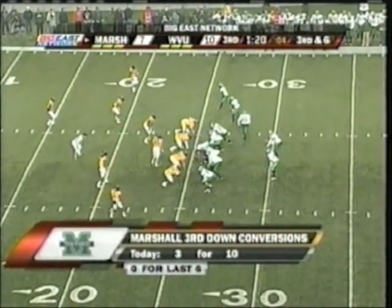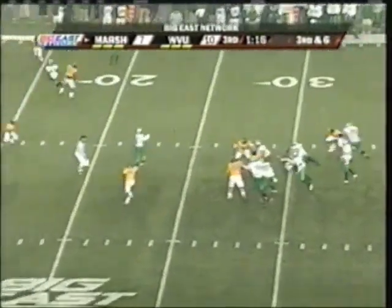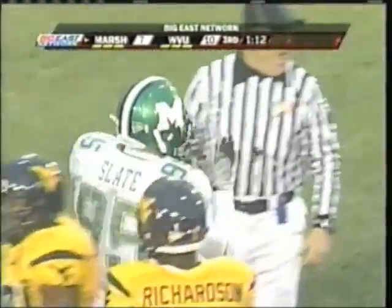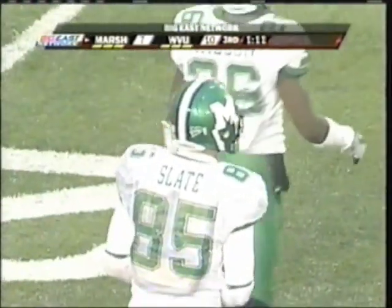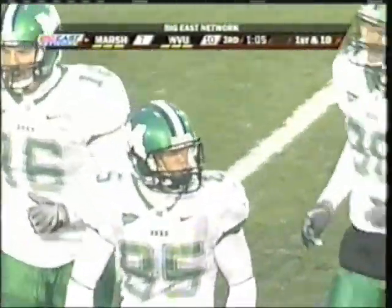Ward is in there in the backfield now for the Thundering Herd. Anderson, 3rd and 6. The ball inside the 20-yard line, and that should be enough. Richardson was there defensively, but Slate, some applause because they've got a first. This has been an impressive drive for Marshall. They kind of woke up when they got this ball. You really got to credit Cody Slate with that right there.